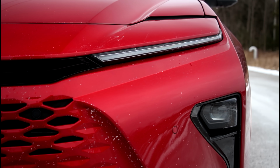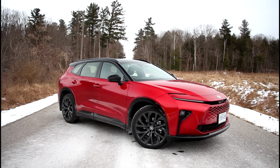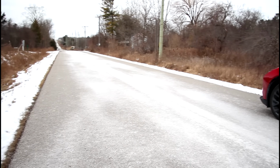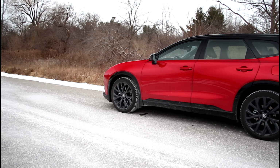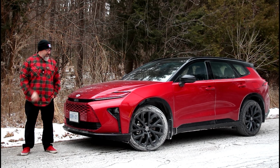In Canada, base price is $57,450, and as tested, this is $60,335 Canadian. That's before freight and local taxes. Now, in terms of speccing yours, I did say it was an easy question to answer, and as far as I'm concerned, this is the way to go.